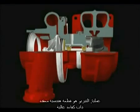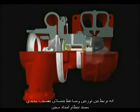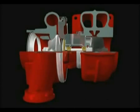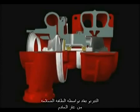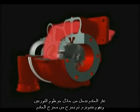In practice, the turbo is a highly efficient, complex piece of engineering built to tolerances of thousandths of a millimetre. It comprises a turbine and compressor connected by a shaft supported on a bearing system. The turbo is driven by the waste energy from the exhaust gas. The exhaust gas enters via the turbine housing, turns the turbine and leaves through the exhaust outlet.